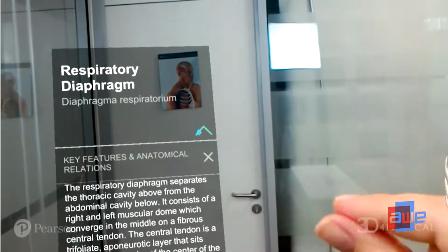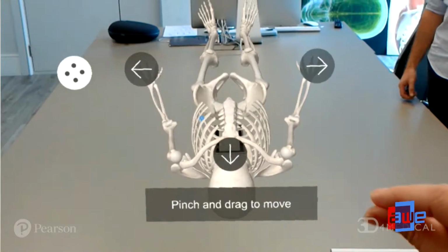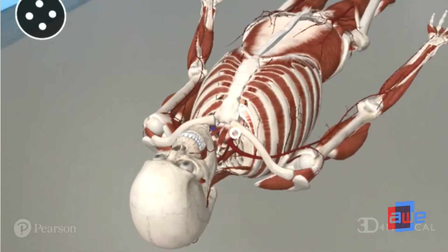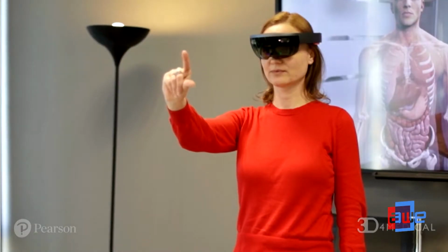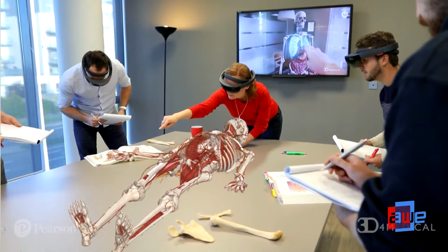This app is releasing actually this week. And we're getting a lot of use cases in this. The amount of the type of things that you can do and teach in this really are only limited by the imagination of the instructor.